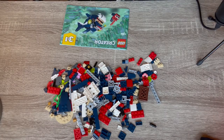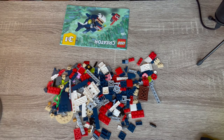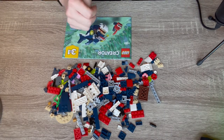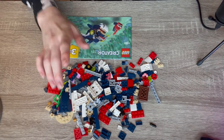So, let's just cut to camera two and just jump right into it. Let's go. Welcome to camera two. This time we actually don't have the virtue of opening the bags because they're already all out. I have this instruction manual this time, and I deconstructed the squid. So let's begin.